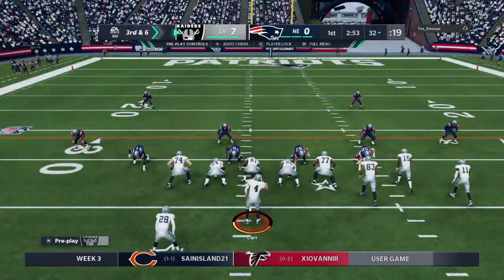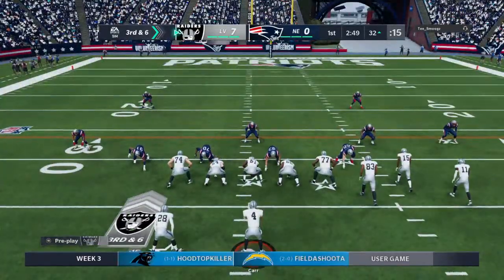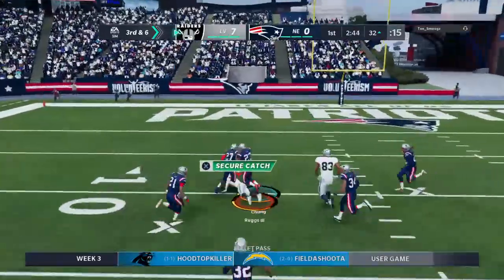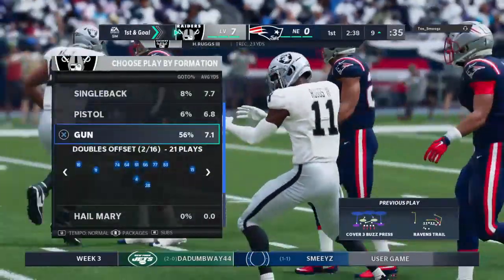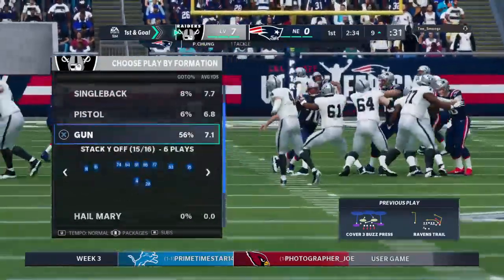They haven't made much of this great starting field position they had. Here's 3rd and 6. Working from the gun, it's Carr. Got his connection complete to Ruggs. And they move this all the way down to the 9. They're able to convert on third down, and that sets up a first and goal.